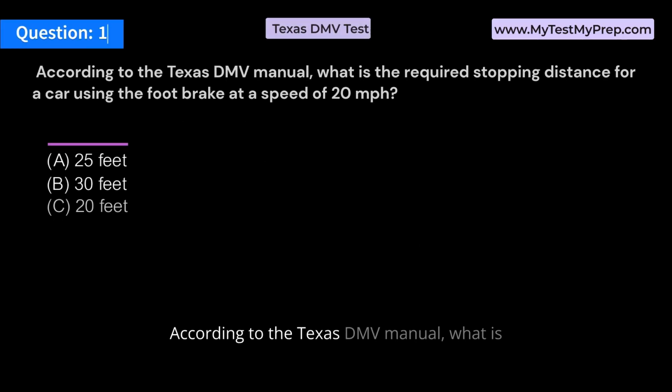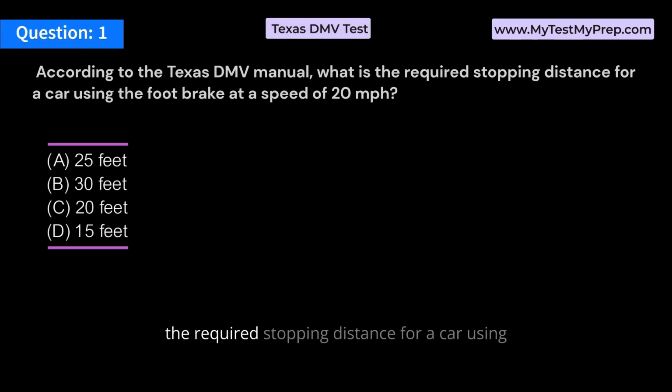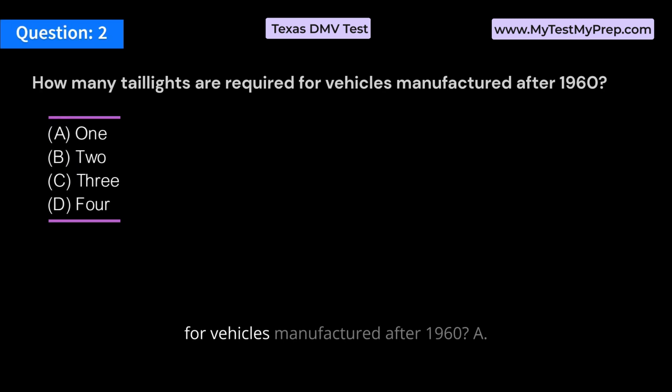According to the Texas DMV Manual, what is the required stopping distance for a car using the foot brake at a speed of 20 miles per hour? A. 25 feet. B. 30 feet. C. 20 feet. D. 15 feet. Answer A. 25 feet. How many taillights are required for vehicles manufactured after 1960?